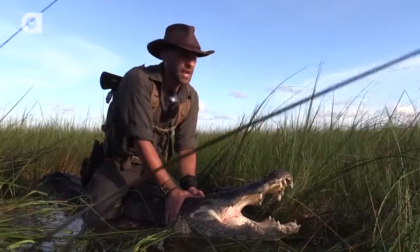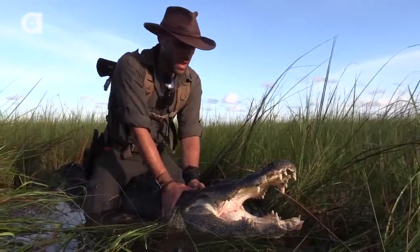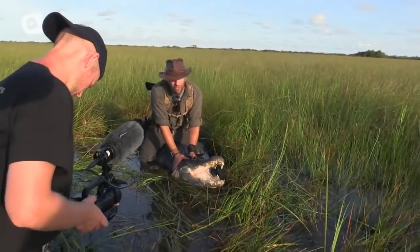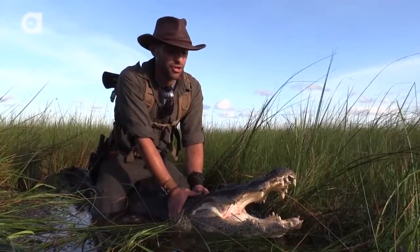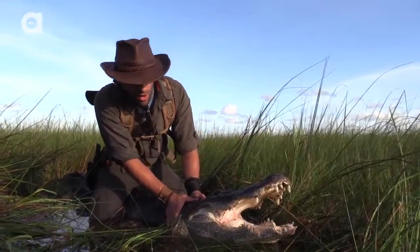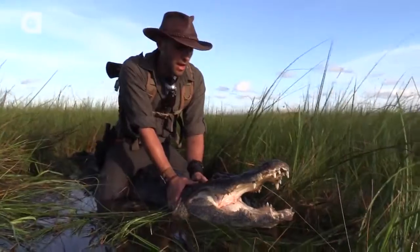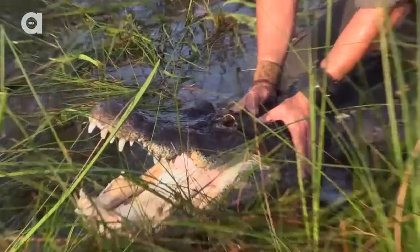And just because he's calming down does not mean that I need to be any more comfortable sitting here. At any second, he could erupt in action, throw me off, and probably give me a pretty good chomp. All right, what I'd like to do is kind of get his jaws under control here and show you a real interesting thing about their eyeballs.